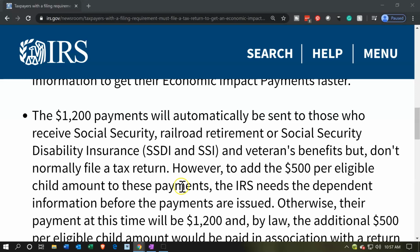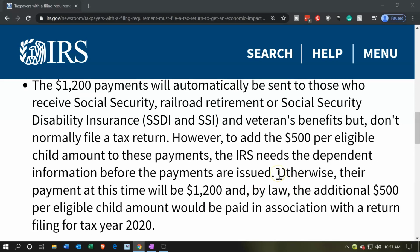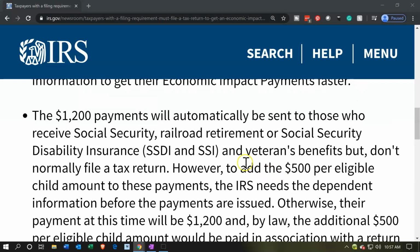Back to the text. However, to add the $500 per eligible child amount to these payments, the IRS needs the dependent information before the payments are issued. So with these individuals that don't file, they should still be okay, because the IRS is working with these organizations. So if you get a payment from these organizations, the IRS is going to work with them, and basically you shouldn't need to do anything. However, if you want the payment faster because these organizations send you a paper check and you want the direct deposit because you need the money now, you might want to use a tool to give them the banking information.